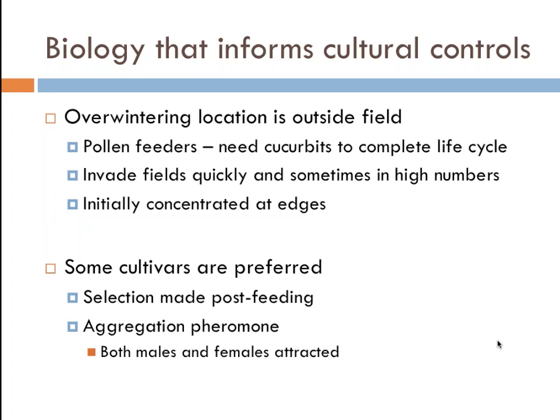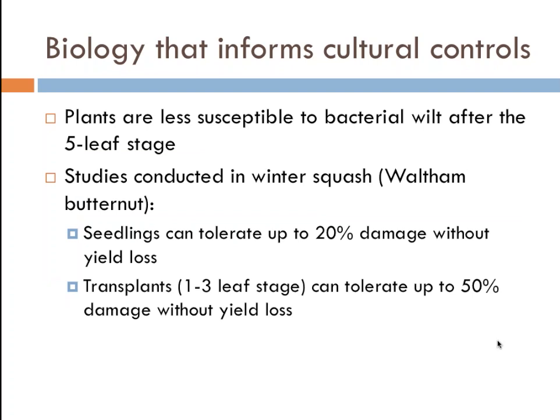Some cultivars of cucurbits are preferred, and we do have some data to show you about that soon. The selection or the preference is actually maybe after they start feeding. It's based on what they're detecting as they feed on the plants. And they also have an aggregation pheromone, so that once they start feeding, they can put out the pheromone, and that attracts both male and female beetles, and then that's how they end up swarming sometimes on individual plants or in individual areas of the field. That's some more information that informs the cultural control practices that we think about.